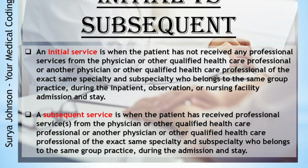A subsequent service is the opposite. When the patient has received a professional service from this group of physician or other qualified healthcare professionals, or another physician or other qualified healthcare professionals of the exact same specialty and subspecialty, during the admission and stay. You got my point? So during the admission and stay only, not for 3 years. 3 years applies only for the new and established patient. This initial and subsequent service applies to that admission and stay.